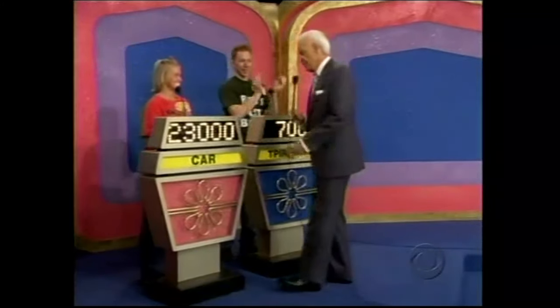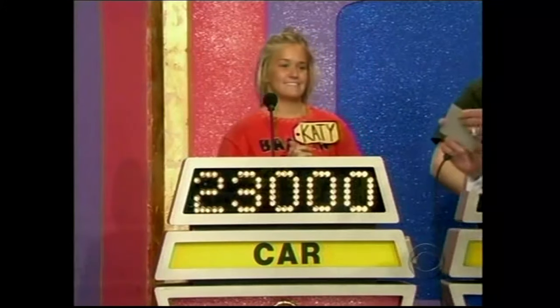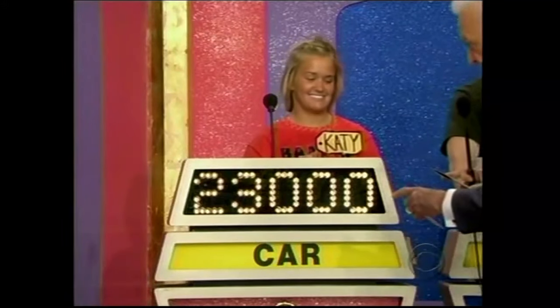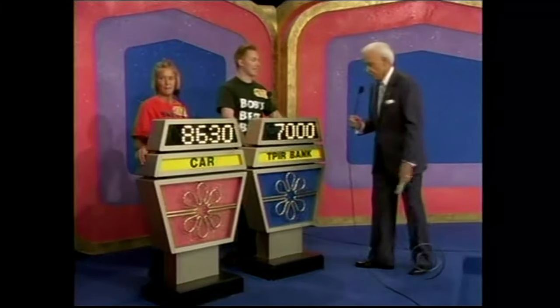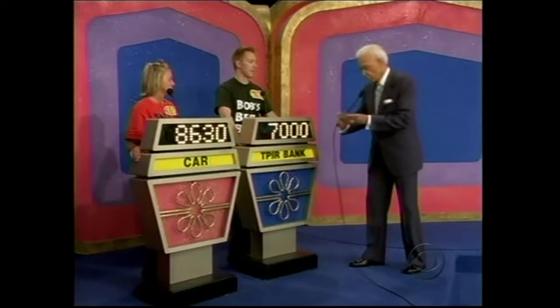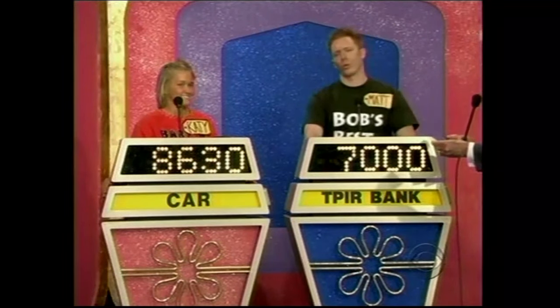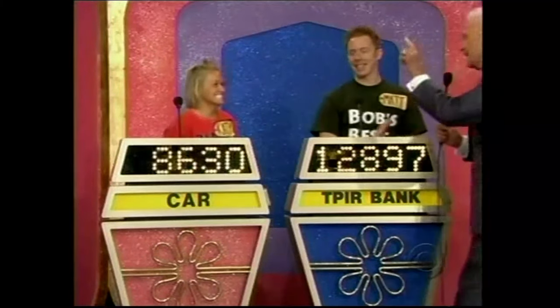Katie's bid is $23,000, and Katie, the actual retail price of your showcase is $31,630, a difference of $8,630. Now over to Matt, who bid $7,000 on his showcase. Matt, the actual retail price of your showcase is $19,897, a difference of $12,897. Katie is the winner! Matt, it was fun to have you on the show.